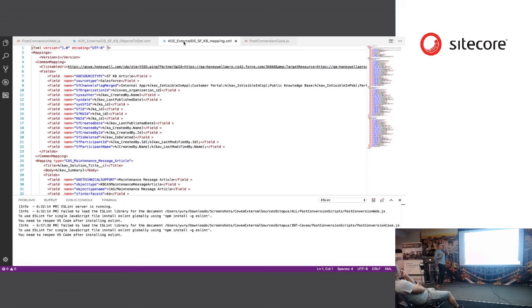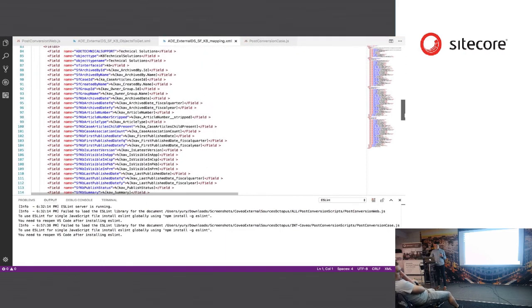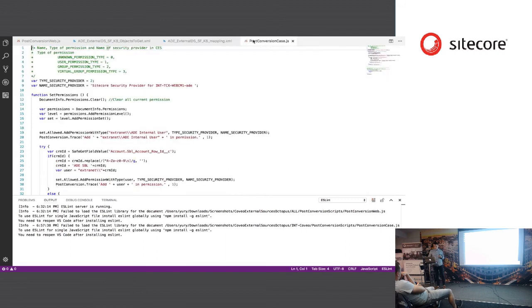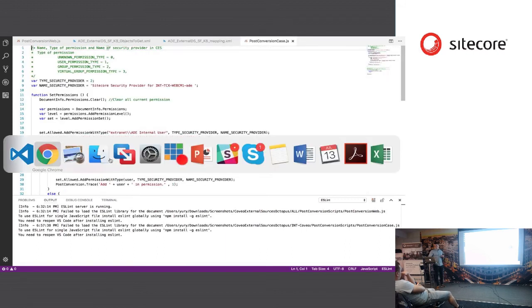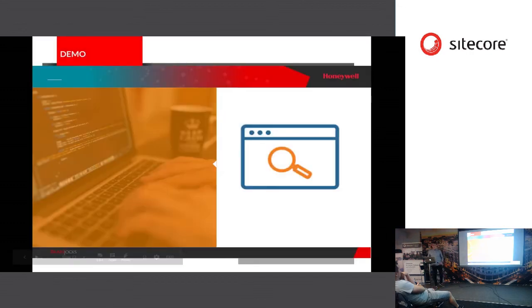As we are not specialists in all kinds of mapping, Coveo helped us a lot to make the right XML config files, but you can see that it's configurable. It's rather simple and it's clear. You can see the clear mapping between Salesforce and Coveo fields. Post-conversion is the same. Okay, that's more or less it. You can ask questions.